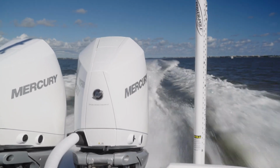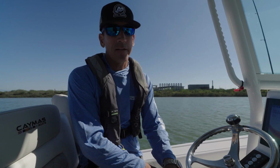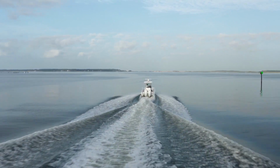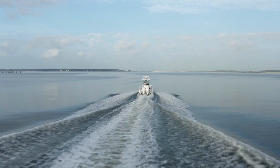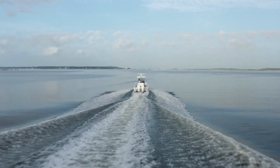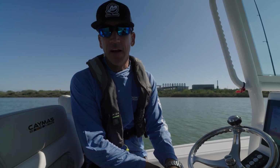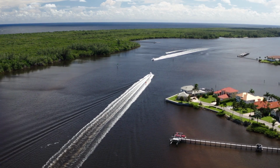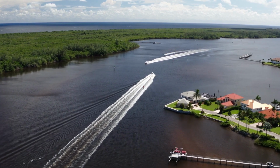And understand, going over wakes, that's a dangerous situation. A lot of times you want to slow down before you hit any wakes. A lot of bad things can happen in that time. And again, docking as well. Slower is always better. Don't go any faster than you want to hit the dock. Slower is better.